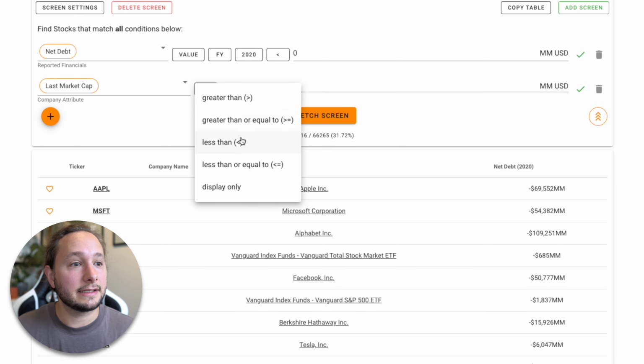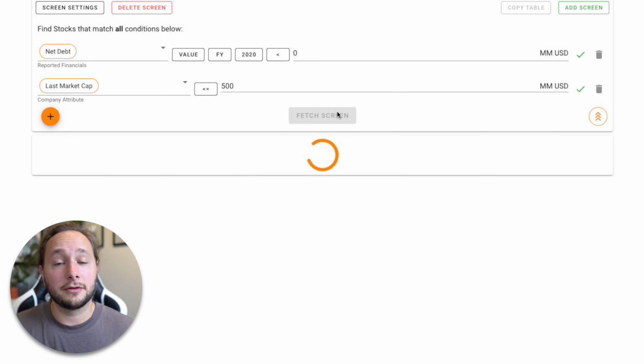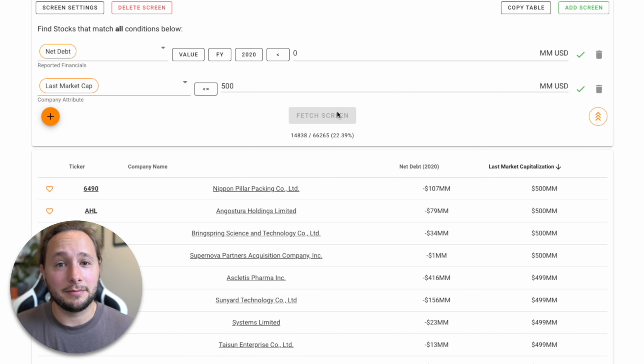So I want to be less than or equal to $500 million. So this should yield all of the companies that have a net cash position that are less than $500 million. Now, $500 million, I choose that because that's the number that Prabrai says that he's looking for spawners at that price.